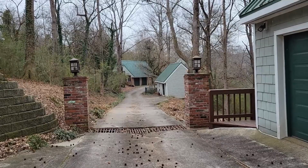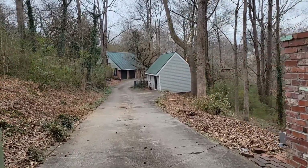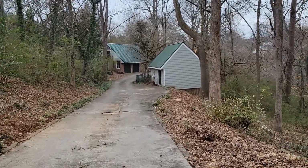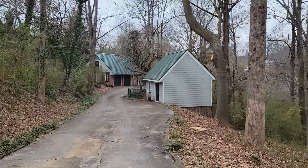And it's starting to rain. So coming down the driveway, I'm going to do a little bit of a tour of the other buildings here, but not the main house. So there's a garden shed there. Let's go down to my gargoyle.